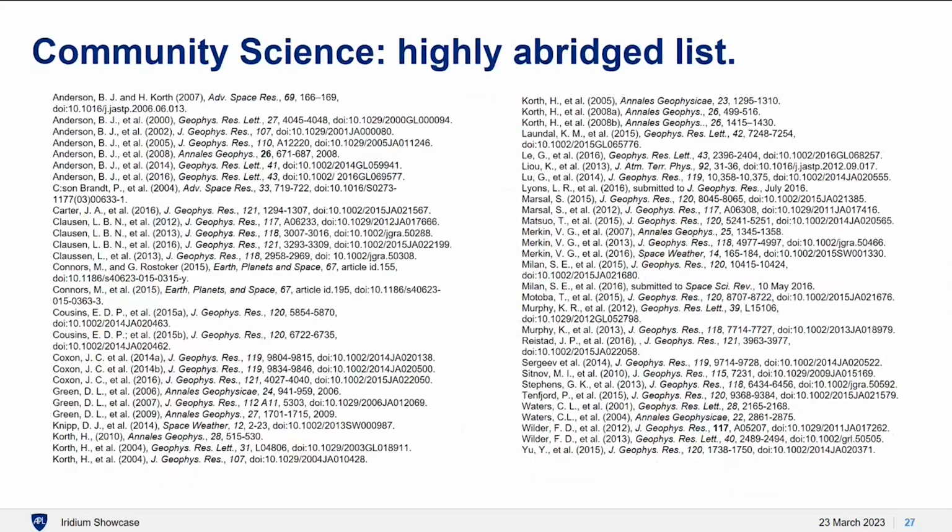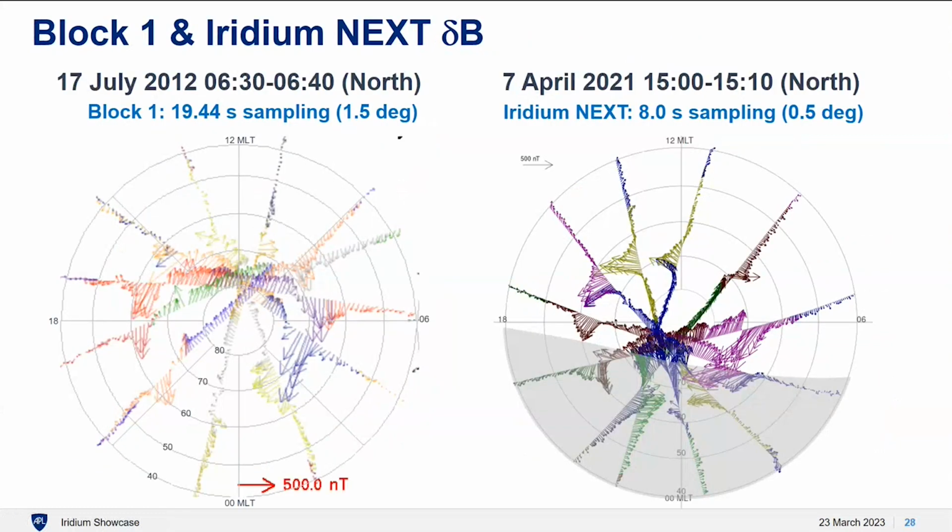People have been doing science with this like crazy. This is just a smattering of some of the publications that have been done. This could go on for at least three more pages of scientific papers that have been published based on the AMPERE data. So it's been a huge success, and NSF is just super excited about it.